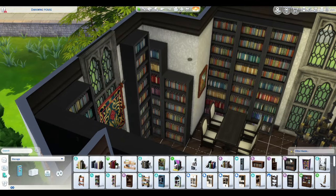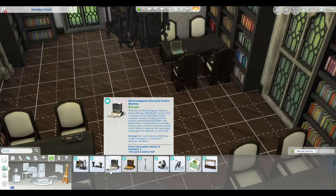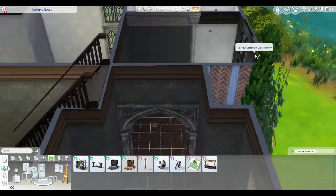And so now we are just going to be finishing up in this library. I do come back to add rugs underneath each table because I just felt like I needed a little pop of light.